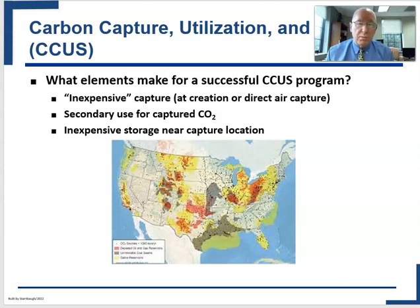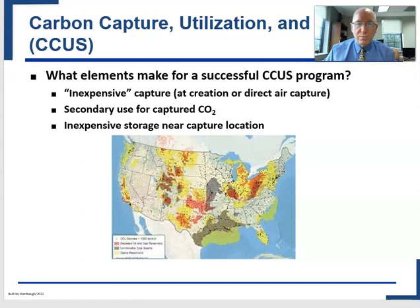So first of all, making the capture as inexpensive as possible is helpful. The second is to have a secondary use for the CO2. For example, I'll tell you about a project here in a couple of slides. They've got a real natural use for their CO2. They're going to use it in their enhanced oil recovery operations. In other words, they're going to be injecting it into wells to increase the oil flow from those wells. And if you don't have a secondary use for it, then you're looking for inexpensive storage near the capture location. So those three elements, and really I should put on there a fourth element, which is government subsidies, and we'll talk about that today too.